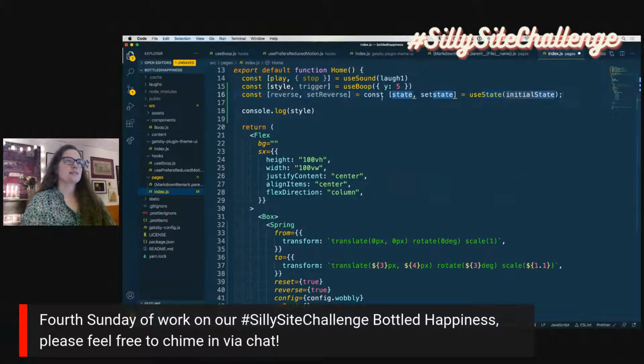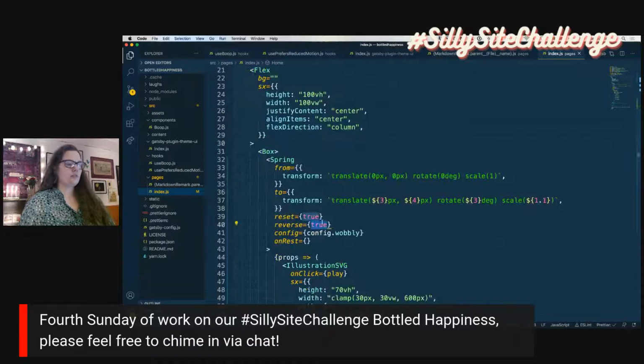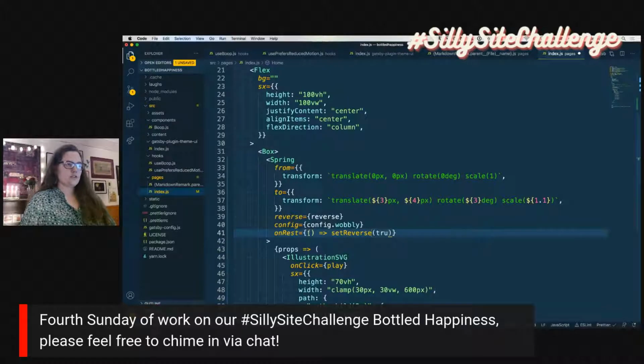Use state. Oh my God, I forget I have these snippets. I'm going to try to learn to use them. So use state, set reverse. So initial state false. And then we do reverse. And let's skip reset for now. So when it's done, we do set reverse true.